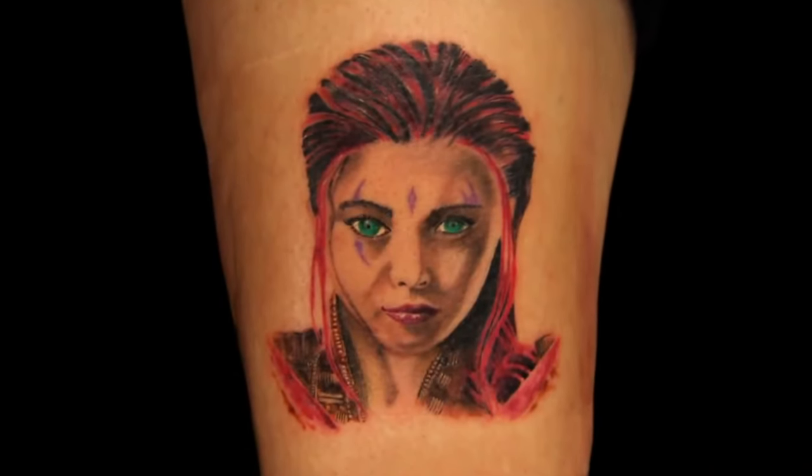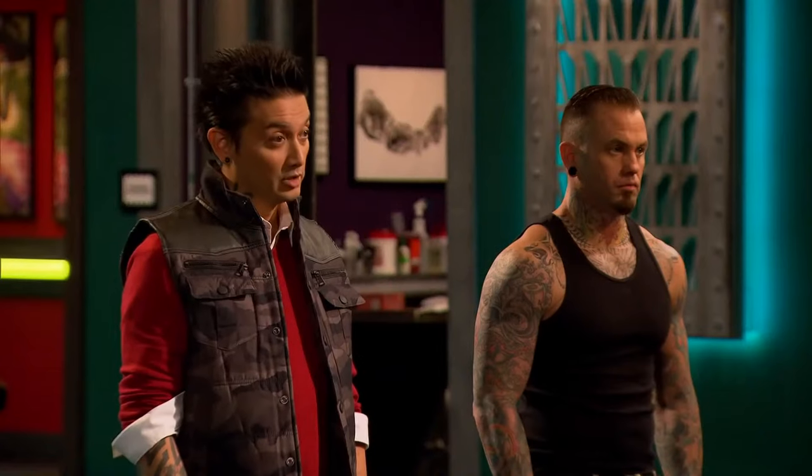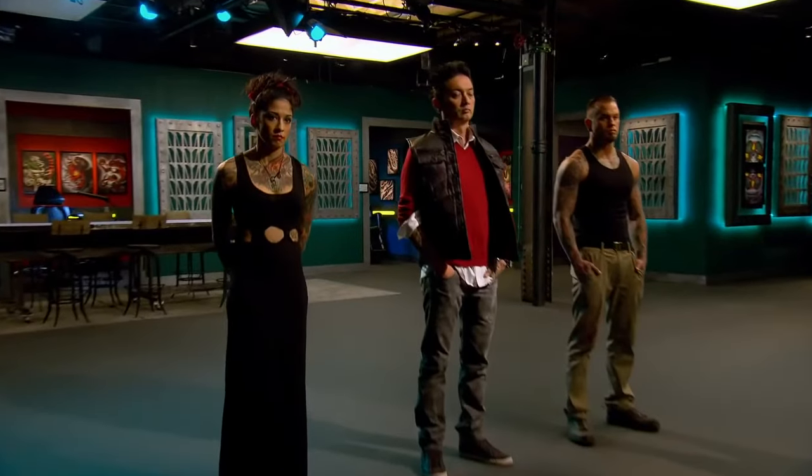Roland, you're here because Scott put you up for elimination. Scott, why did you put Roland up for elimination? I felt that his piece was one of the weakest. This one, that was it for him, in my opinion. I will admit this is a very difficult tattoo that's been out of my repertoire, but I'm here to fight. I'm here to stay here.